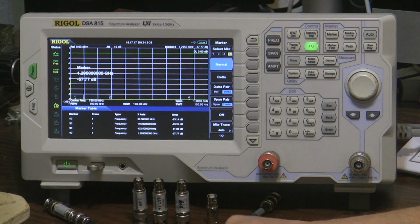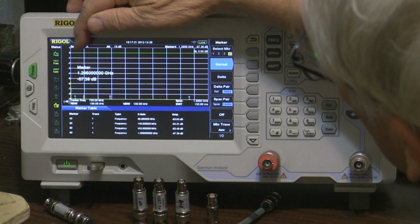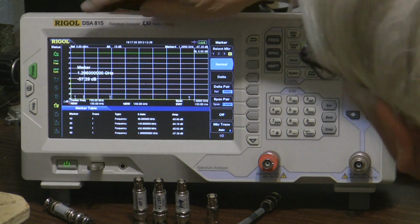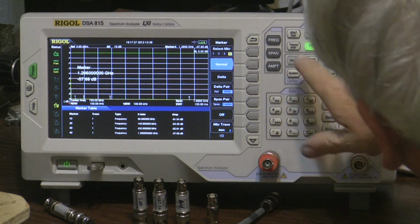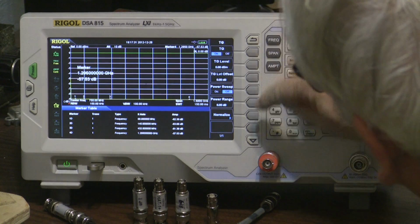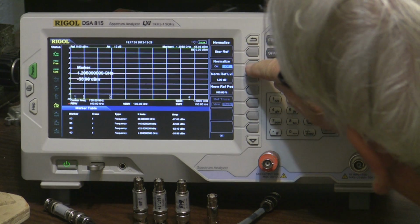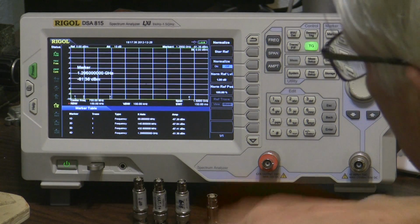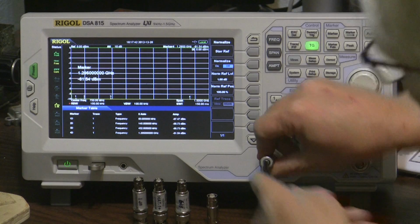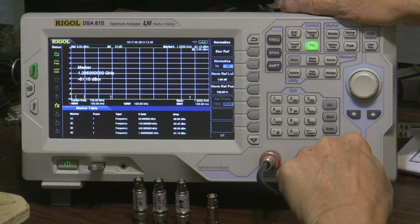I've set the unit to zero to 9 dB here and plus 1 here by normalizing this thing. Let's do it again here. We'll take the tracking generator, normalize, get the normalized screen, turn this off, and I'm going to put a cable across between these terminals.